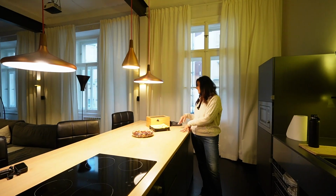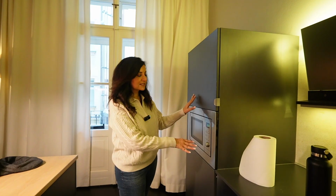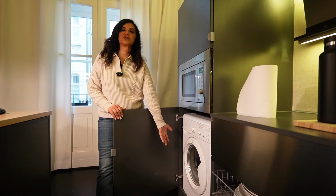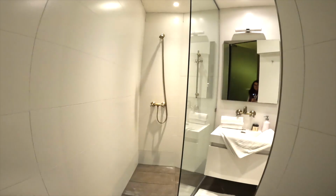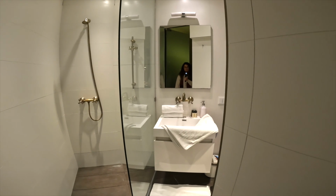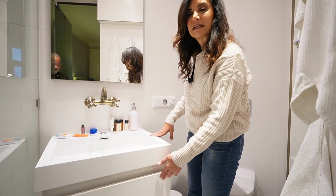Nice counter space, and they did have a little box full of teas and coffees. And then on this side it looks like we have a small microwave, and we have a washer. Already put a load in right now, and that's always good to have. And then on the opposite side of the kitchen, we have this frosted glass door, and when you open it up, it's the bathroom. Of course, it's been used this morning, but we have a nice glass shower, a sink, and it does have some storage space down here. And of course, a toilet.